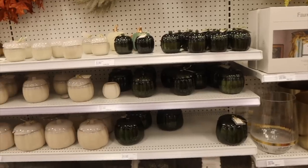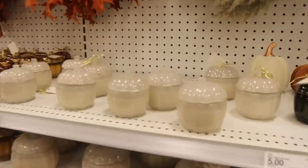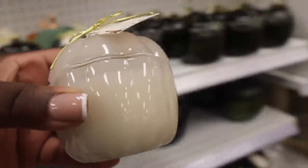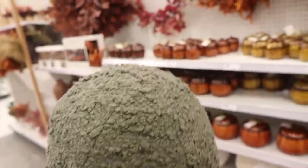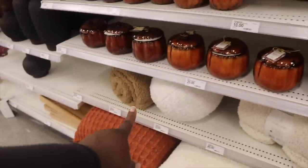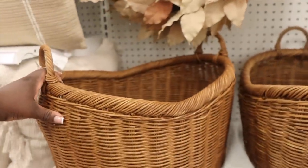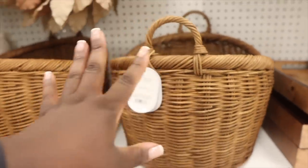$25. Y'all, look at these glass candle pumpkins. This is so cute. This is vanilla pumpkin. I'm going to get one of those. This little spear pillow is cute. They also got like a white one. I really like these baskets to put like throws in, but $55. I don't know about that.